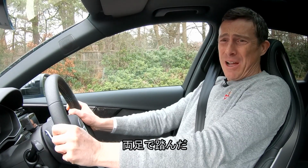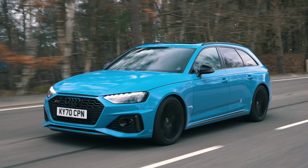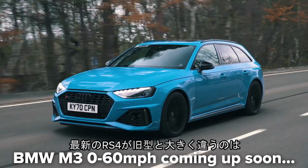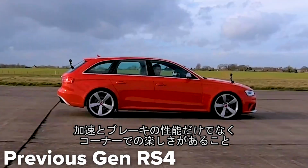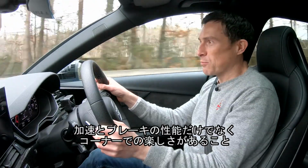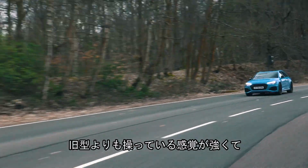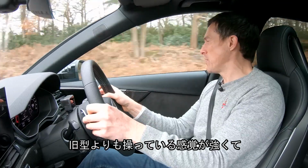Double foot stomper, that was. The distance, 43 metres. It's all right. Now the thing about this very latest version of the RS4 is, unlike the previous generation, which really was just about accelerating and braking, this new one is actually fun to drive when you approach some corners as well. It moves about underneath you. It feels more playful than other RS4s have in the past.